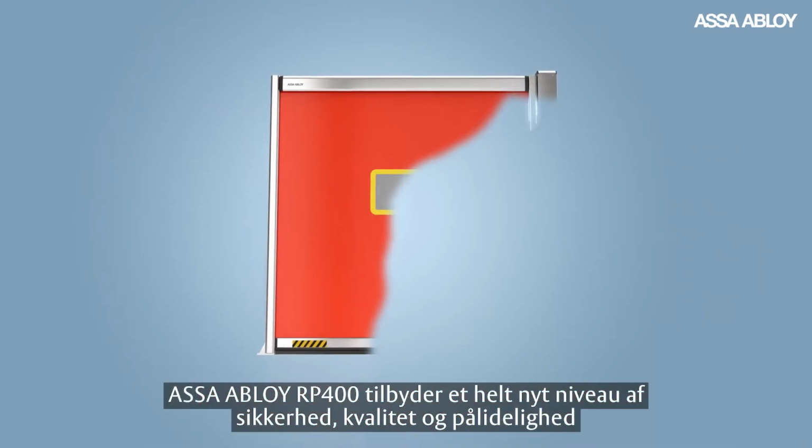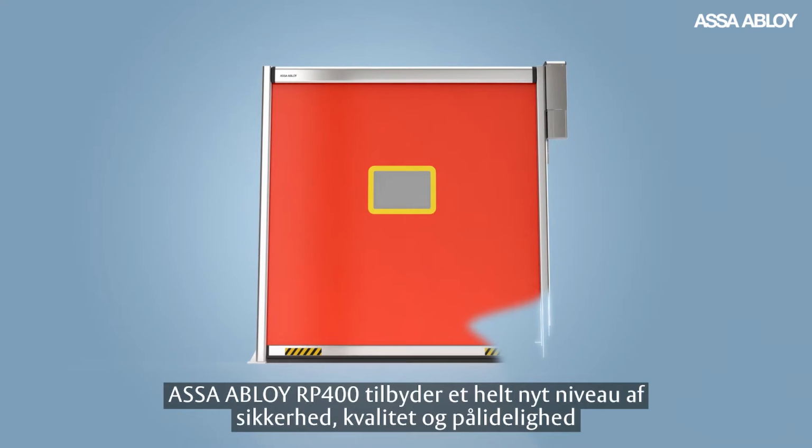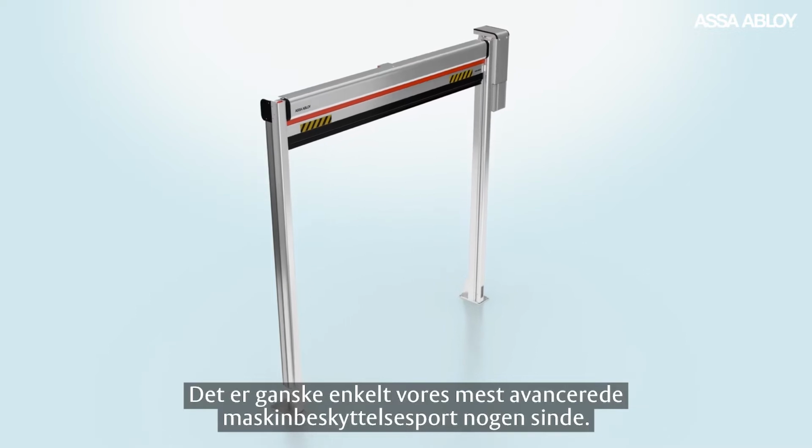The ASSA ABLOY RP400 offers a whole new level of safety, quality, and reliability to meet the growing demands of industry. It's simply our most advanced machine protection door ever.